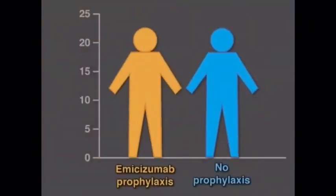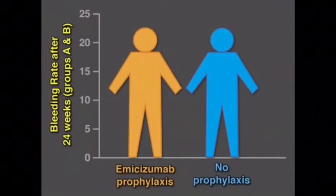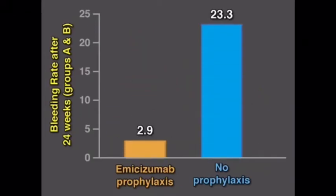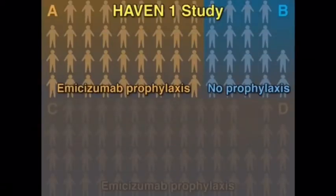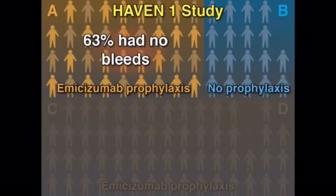The primary endpoint was the reduction in annualized bleeding rates after 24 weeks of treatment. Emicizumab prophylaxis resulted in a statistically significant decrease in the annualized bleeding rate to 2.9 as compared with 23.3 in the no prophylaxis group, which represented a decrease of 87%. In addition, 63% of the participants randomized to emicizumab prophylaxis had no bleeding.